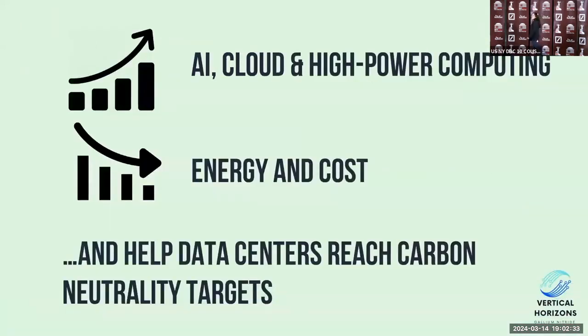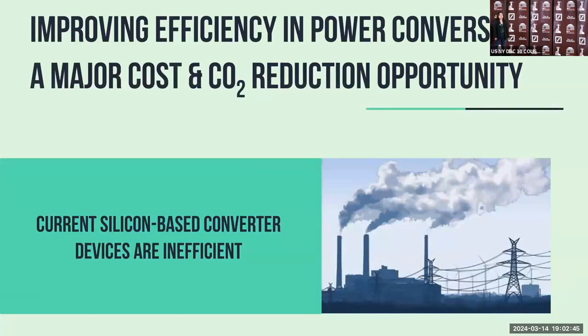What if we could accelerate the data infrastructure for AI and cloud computing while driving down energy and costs and also help data centers reach carbon neutrality? We've identified that improving power conversion is a major cost and carbon reduction opportunity. Right now, silicon-based converters are very inefficient.